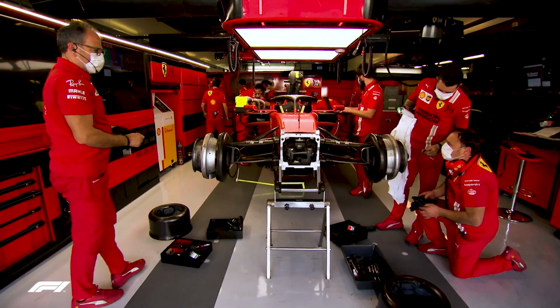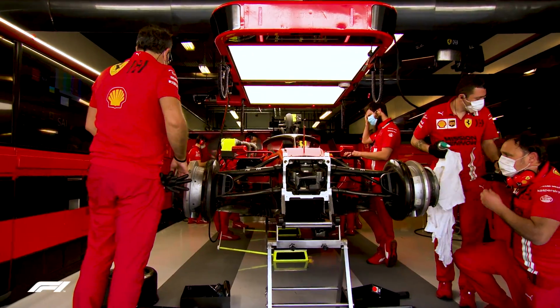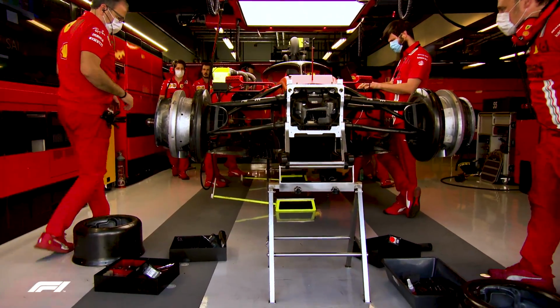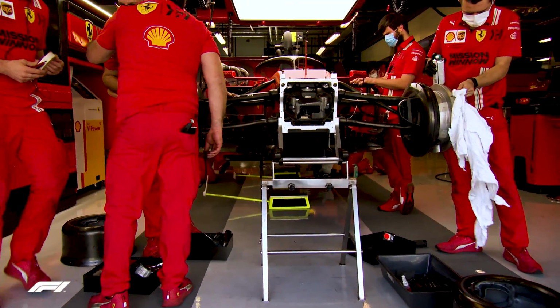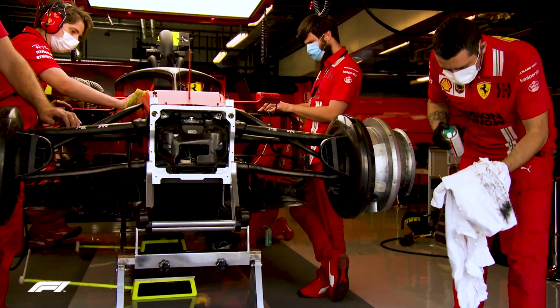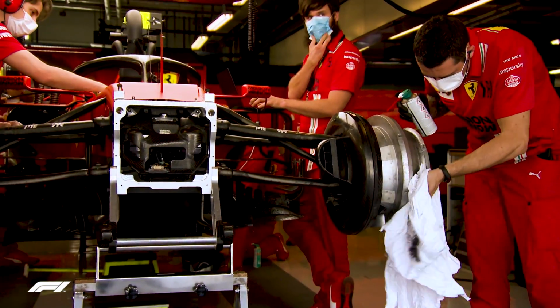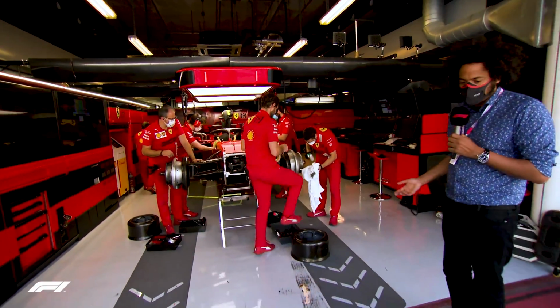Well, what Ferrari are actually running is an older style, 2021 specification if you like. I think it's an older brake disc, pad and caliper arrangement, but then they're housing it in these new big brake drums. Now these are specially made for the Mule cars. It won't be the same on the actual 2022 cars, but this is just so Ferrari can assess it.